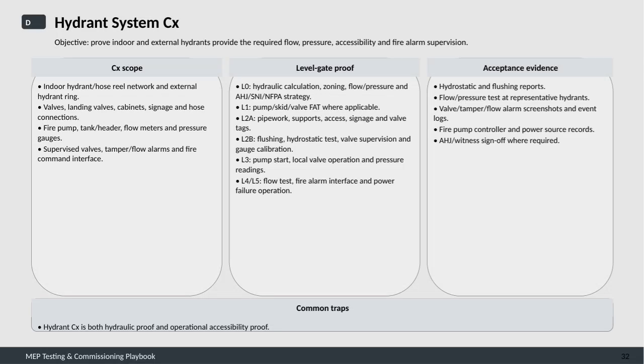This slide outlines the key aspects of commissioning the hydrant system, ensuring both indoor and external hydrants meet essential performance criteria. The main objective here is to verify that hydrants deliver the necessary flow and pressure, are accessible for use, and have proper fire alarm supervision integrated.